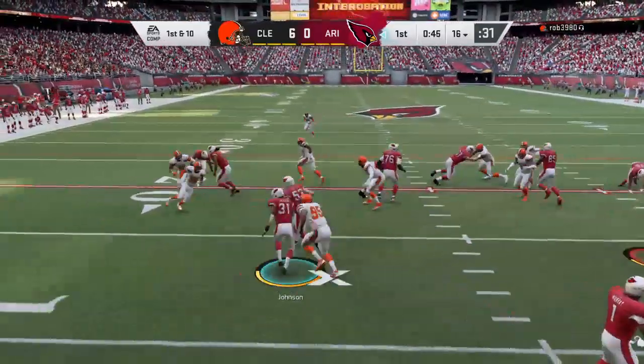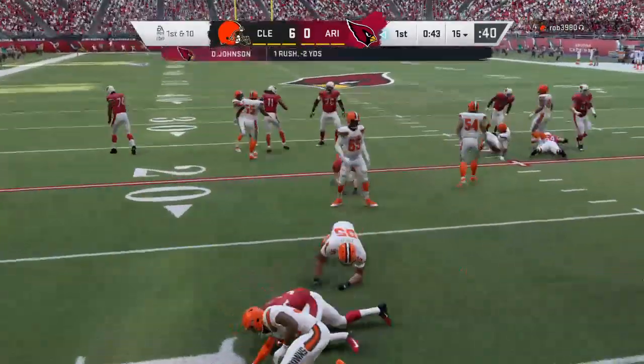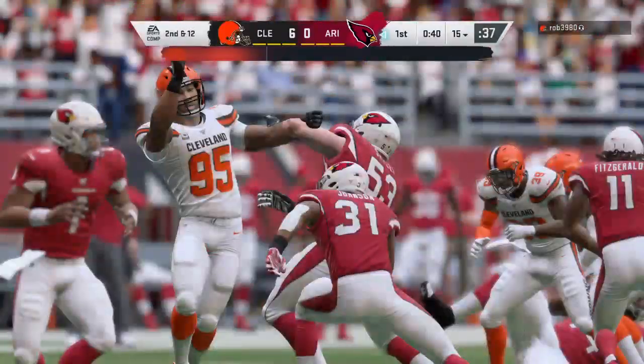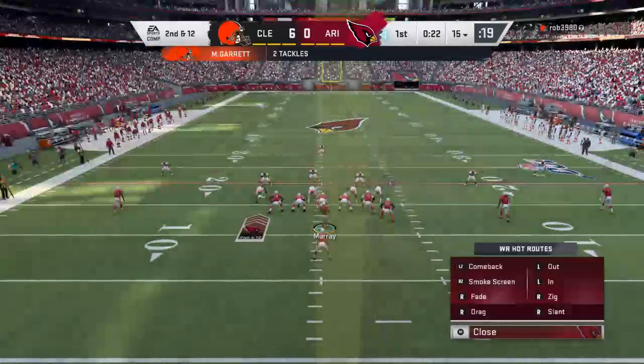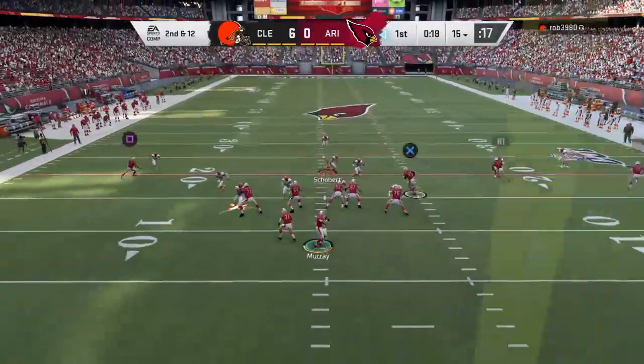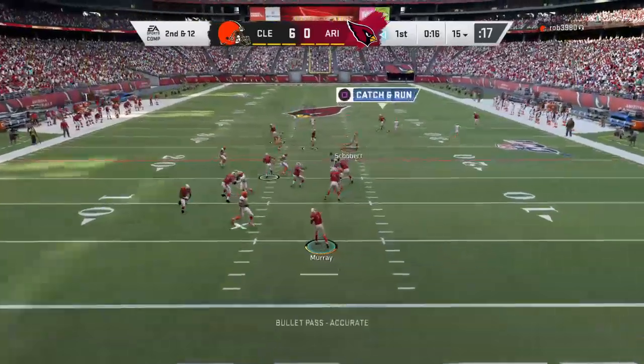The first carry now. This is Johnson. And he'll lose yardage here. Back to the 15. That's going to go as a loss of 2, and it'll be 2nd down. Plays like we just saw there, that's why they're up right now. And the defense, they're doing their job. Yeah, it starts with the guys up front.